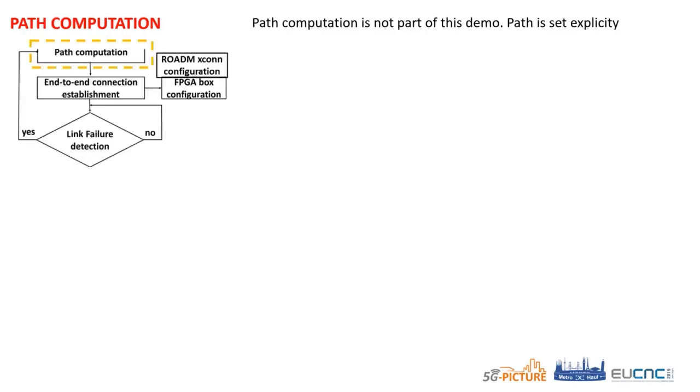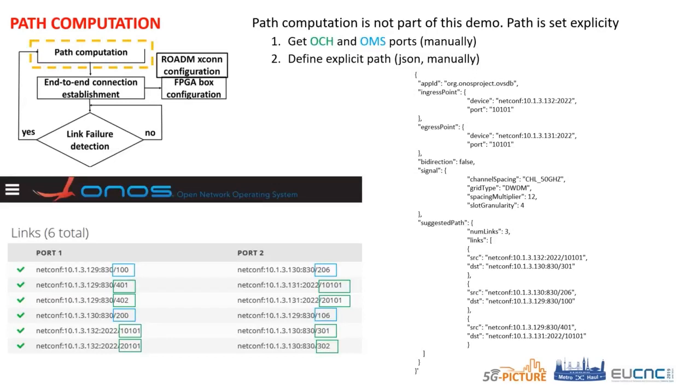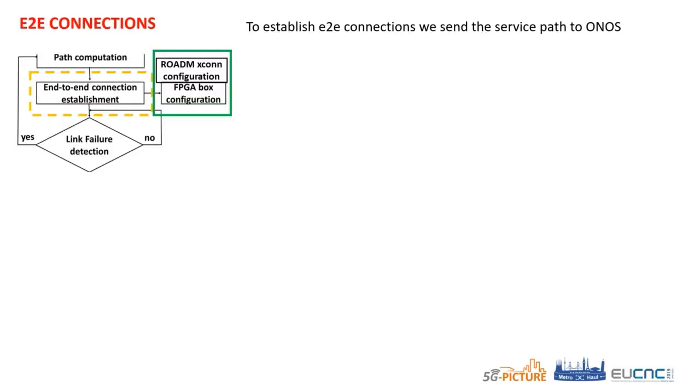After setting the topology, we could run path computation triggered by a service request. This part has not yet been developed, so we build a JSON file which describes the path between device ports. Now, with the explicit path, we can establish the end-to-end connection.